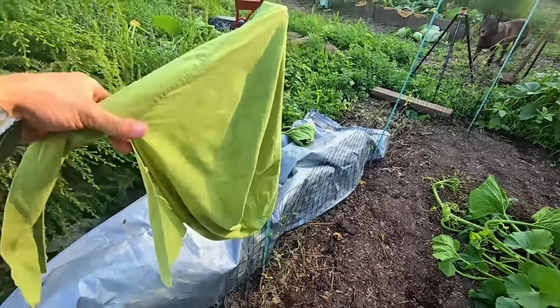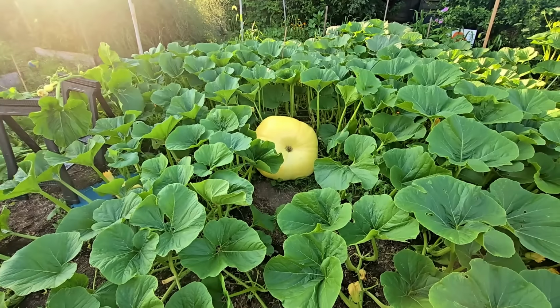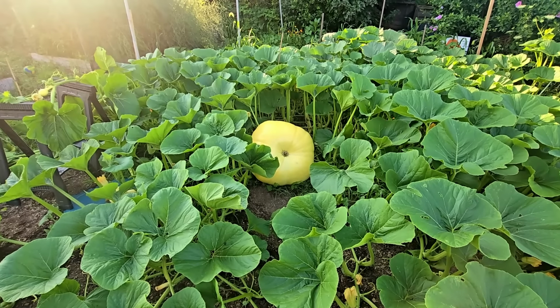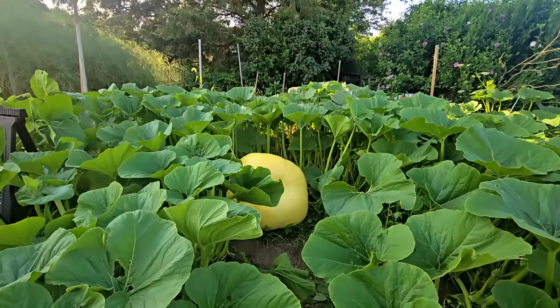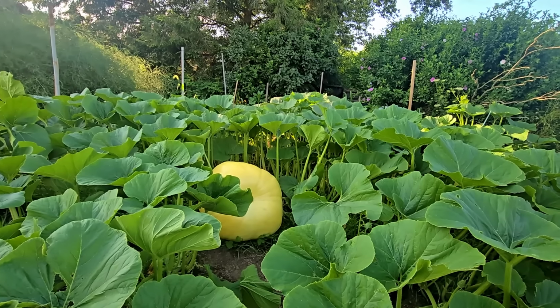I am going to cover it back up with some pillowcases here so we can keep the sun off of her. You want to keep the sun off the skin of the pumpkin so you can keep it nice and supple so it can stretch the furthest. But these leaves are getting pretty tall. We're looking probably about 3 feet, maybe even 40 inches here for some of these leaves.